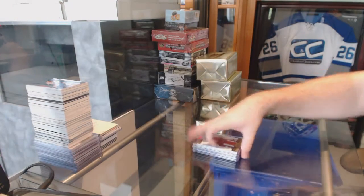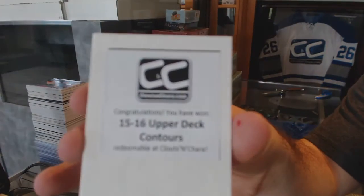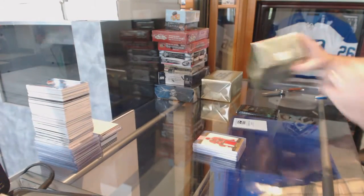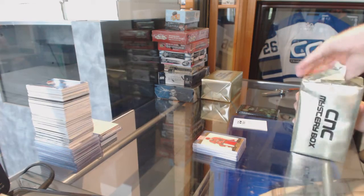And why I said replicating, the first box, Contours. 15-16 Contours. Man. How funny will it be if the next box has to be game used?